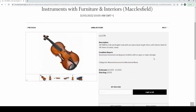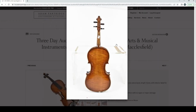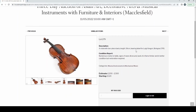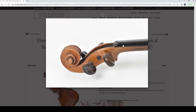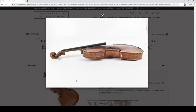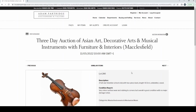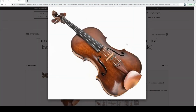J.W.O. in a full-size English viola of Leeds, starting bids of 600. Looks in pretty good condition. Viola with two-piece back, label for Luigi Gregori, Bologna, 1795. No bids on that so far. Really nice looking back on that. It's very interesting. Yeah, curious instrument. Very nice. Full-size Venetian school viola with two-piece back there. 5,000 to 8,000 is the estimate on that.